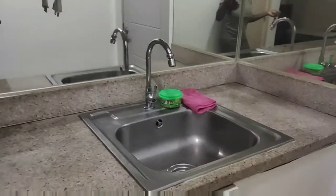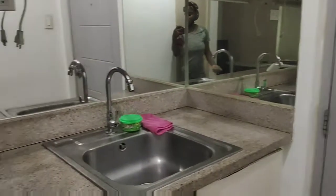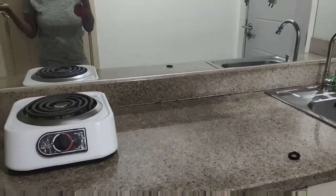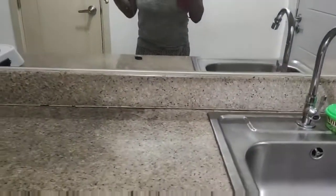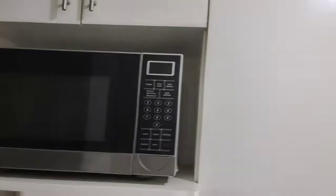This is the kitchen area. Immediately you come in from the door, this is the kitchen area. When I saw this, I was actually happy to some extent because I like space in my kitchen, even if in my house I don't have that luxury of space. But the towels were looking somehow, I don't know if you can see this. There is a microwave here, then there are cabinets here.